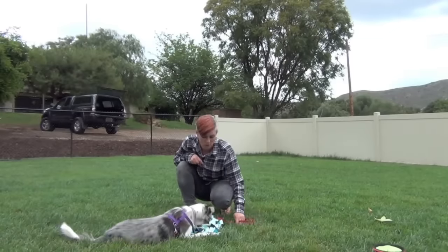Once your dog is successful with the door open, you can practice with the door closed. If at any point the dog gets up or looks worried and wants to come out of the crate or pen, you can either open the door calmly or open the door and go and sit in the pen with the dog so that he can calm down and realize that he's not trapped inside the pen.